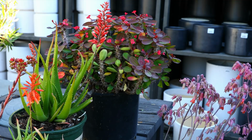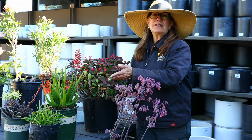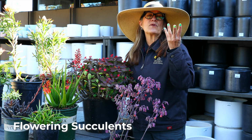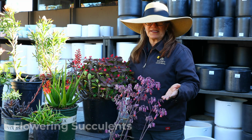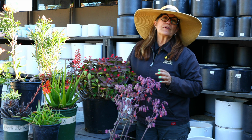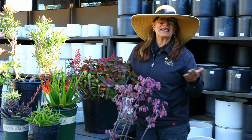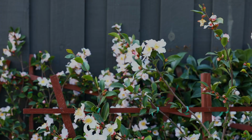And of course, here in Southern California, we cannot forget our beloved succulents. Aloes love to bloom in the winter. You can see all these gorgeous spikes of orange that the hummingbirds love. We have this kalanchoe, which is also just like a chandelier of color, and then this euphorbia. Euphorbia is a cousin to the poinsettia. Poinsettias, of course, are brought in for Christmas time, and so they are great for cool season color.